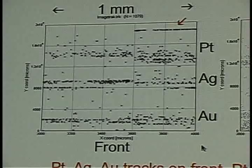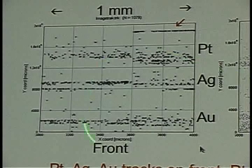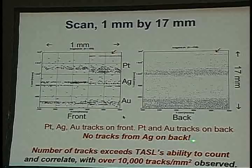And I see the gold coming across. In fact, I can even see some of this structure appearing on the back side. Interestingly, the silver does not leave an impression. Now, if one wants to argue that what's going on the back side is a function of chemistry, explain where the silver wire went. Okay? So the key point here is this. You've got platinum, silver, gold tracks in the front, platinum and gold on the back, but no tracks from silver on the back.